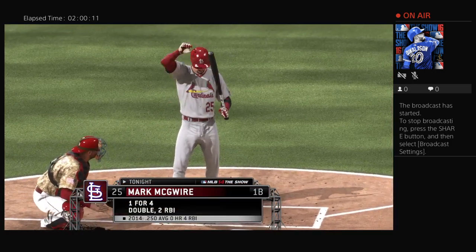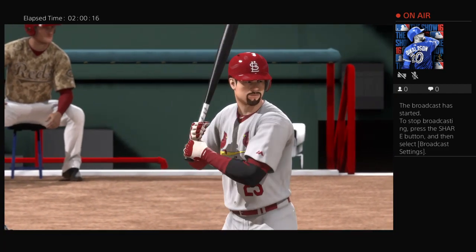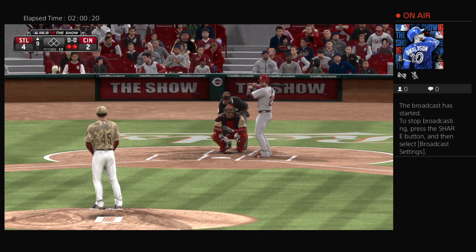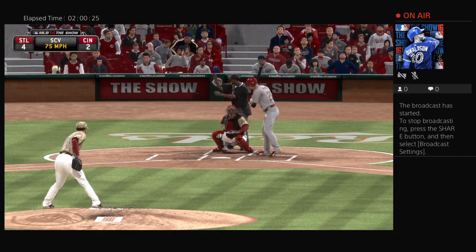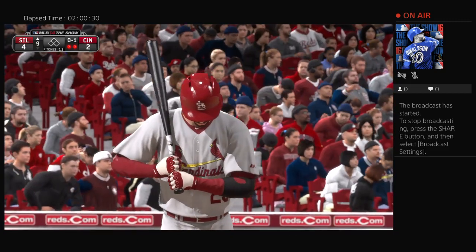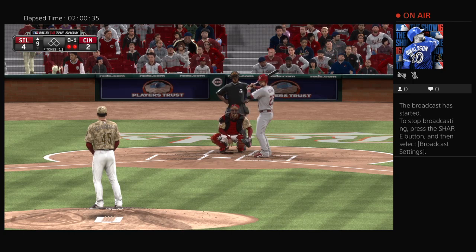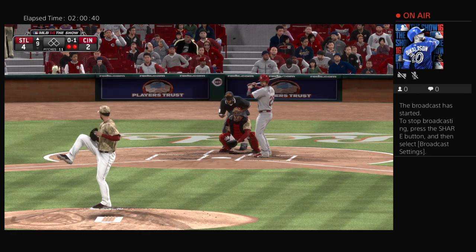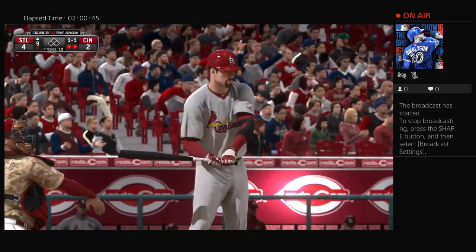Mark McGwire will step in. He doubled home a couple his last time. Breaking ball for a strike. 0-1. Not a bad idea to take a look at that one there. Now that you've seen the curveball, you can start to get a better gauge on it. Get a feel for what it looks like coming out of the pitcher's hand. Missed low and inside with it. 1-1.